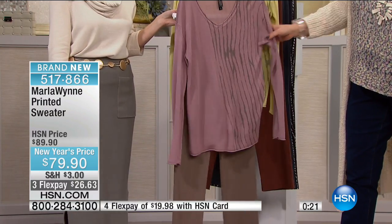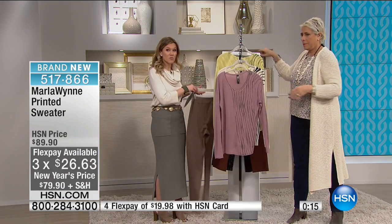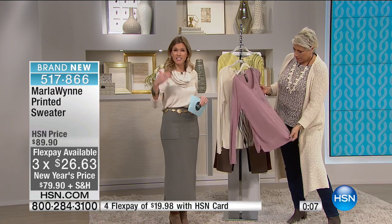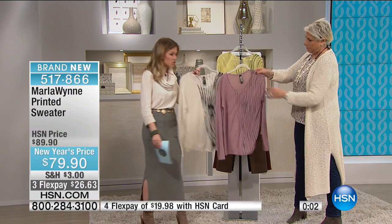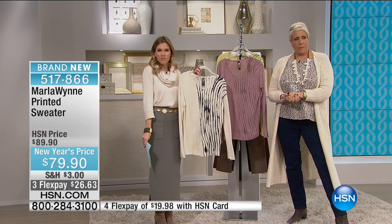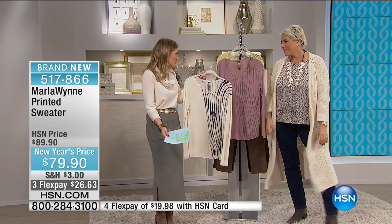So pretty. All right, so $26.63 gets this printed sweater. You know that Marla doesn't really do prints, right? So this is actually almost like a hand-brushed design. It does have an airbrush feeling. And it's finished front and back. So I'm so happy that you're shopping and picking this up. This one, our string indigo, is our most popular. That beautiful light, airy, warm winter white almost is really pretty.